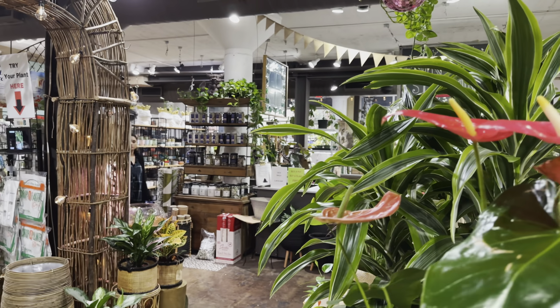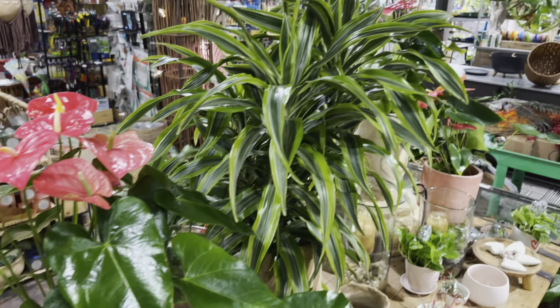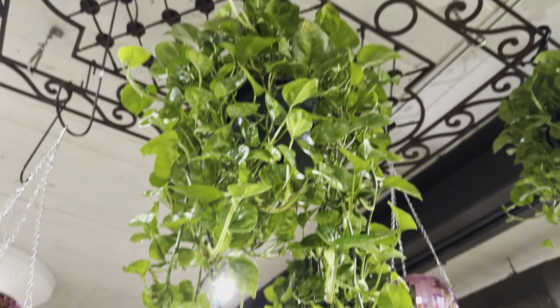Here we have some anthurium, and obviously this lemon lime dracaena over there in the background. Those are just very easy to grow plants. Look at how beautiful that bloom is on the anthurium. Both of those plants are very easy to grow, but I am just excited to see a Global Green pothos.